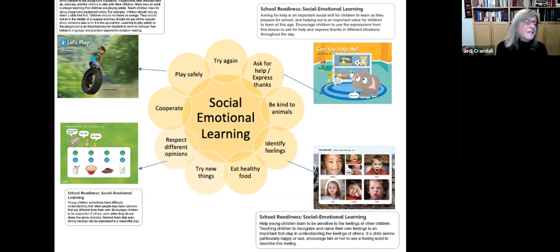And you notice in the upper left-hand corner, this is the opening photo of a unit on play. And we have a young boy swinging on a tire, which we know at this age they're going to like to do. They like to jump, they like to run. But we also know that they need sometimes to be told how to do that safely. And so that's a really important skill that we can help them to develop, a recognition that they have to be careful.